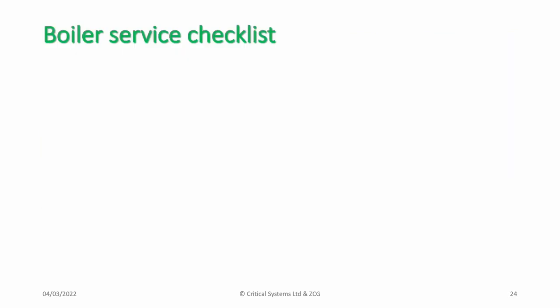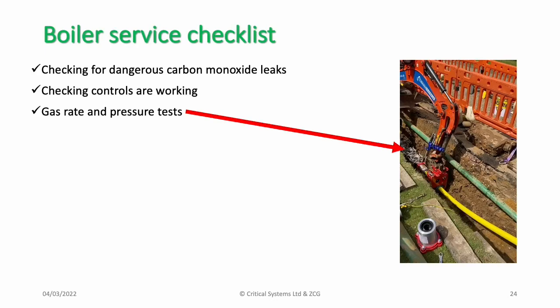I produced here a boiler service checklist. You might find this useful to use with your boiler service contractor. So you will see it covers a whole number of things that are safety related and functionally related: carbon monoxide tests, combustion tests, gas pressure tests. And this is particularly relevant as large parts of Guildford have been undergoing gas main replacement, and this is how they slide a new plastic pipe inside the old failed metal pipes.